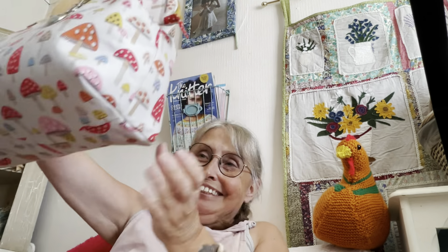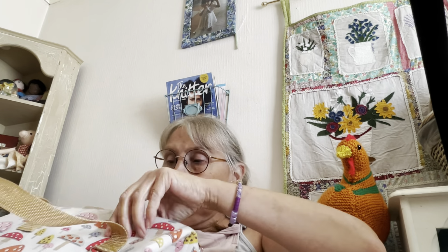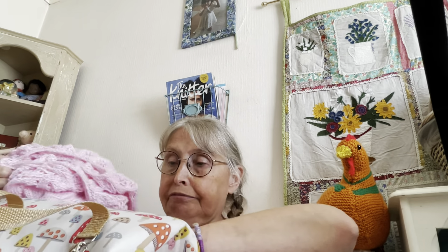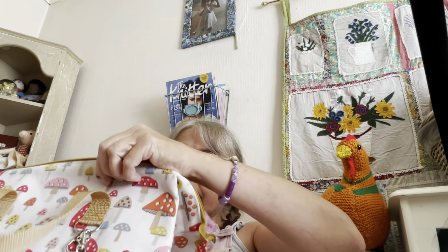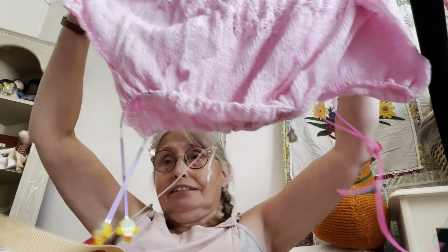Oh, I love this bag. Now, no, that's the Joel Grun. I haven't done any of the Joel Grun, but I have done some of the confetti crop. There it is. Really pretty. So I'm knitting down now to the length I want it, and I need it to just tuck in to my dungarees. I don't want it long, and for wearing over my dresses. So there we go.